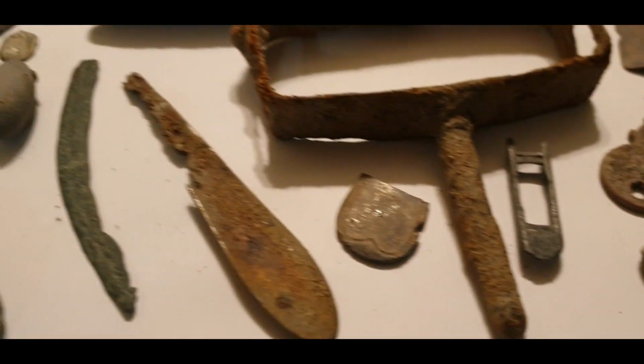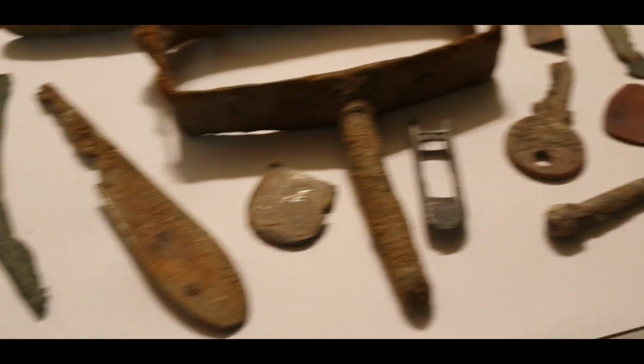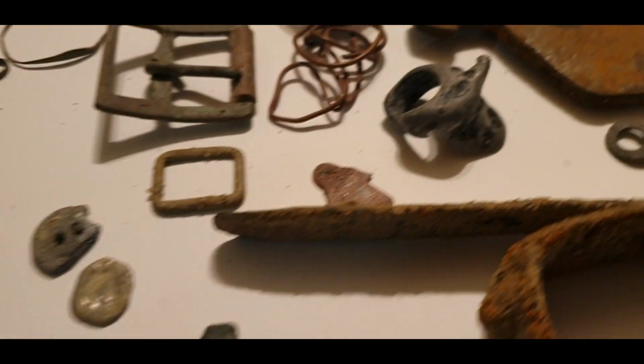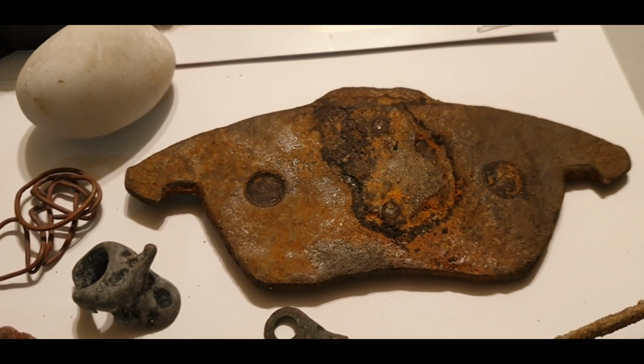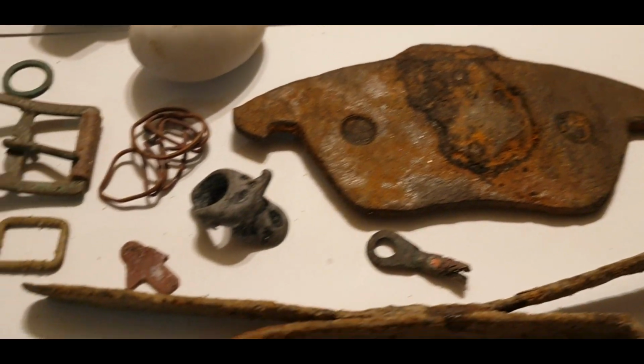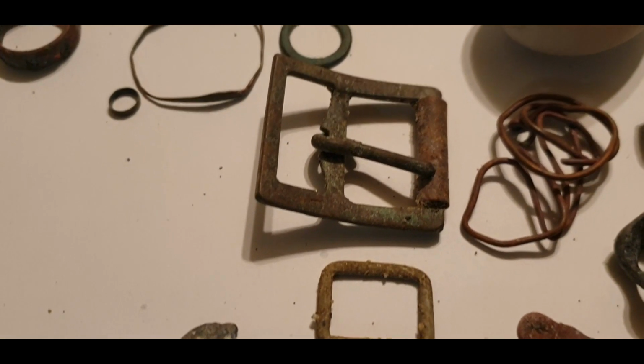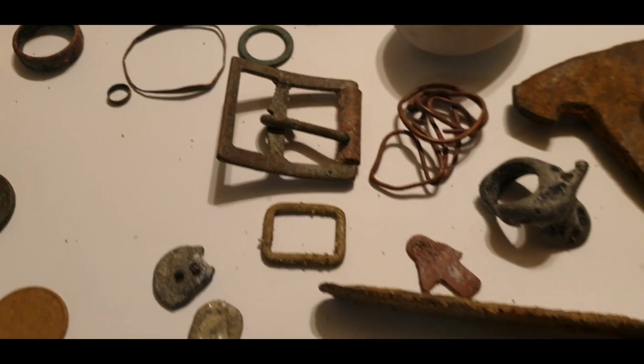Lots of medals. The usual suspects: key, fork, parts of a fork, metal slips, metal pieces. This big piece of metal, I have no idea what it is. I thought I'd bring it home and just see if anyone else could tell me. Wires, lovely buckle we found near the end.